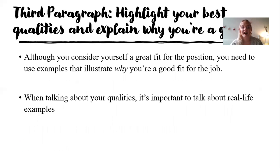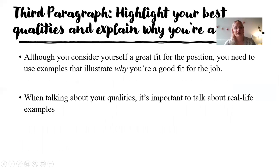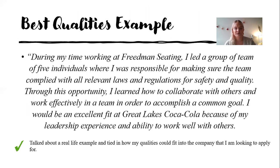Third paragraph, you want to highlight your best qualities and explain why you're a good fit. Although you consider yourself a great fit for this position, you need to use examples and illustrate why you're a good fit for the job. It's important to talk about real life examples. So we're going to highlight that in the third paragraph example. This is an example I came up with.